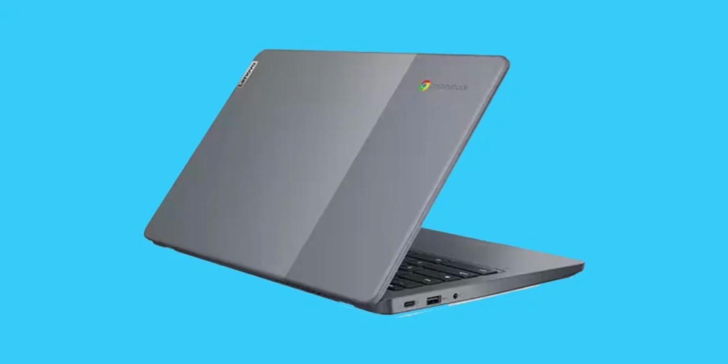Of course, the IdeaPad Slim 3i aims to provide not just ease of use but also good performance. To achieve this, it is powered by Intel's Alder Lake N-Series Core i3-N305 processor. In addition, 8GB of RAM and 128GB of storage are also among the device's standout features.